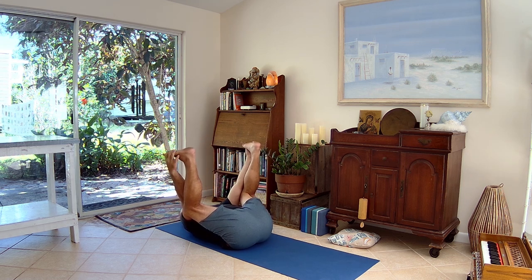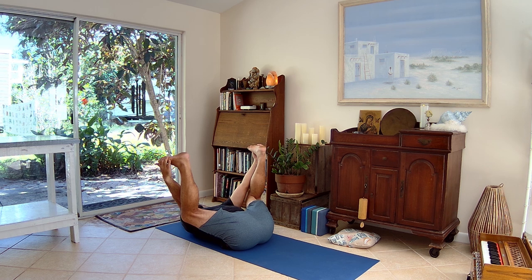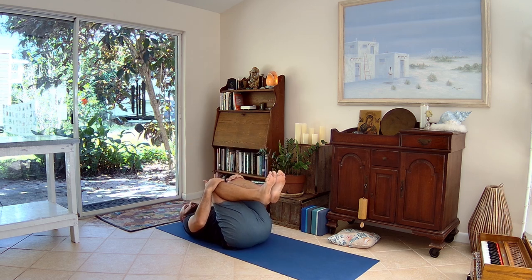But wherever you end up, letting your knees start to draw down towards your armpits, chest opening up, shoulder blades releasing back down. Taking one more deep breath in and out. Gently drawing your knees back in towards your chest.